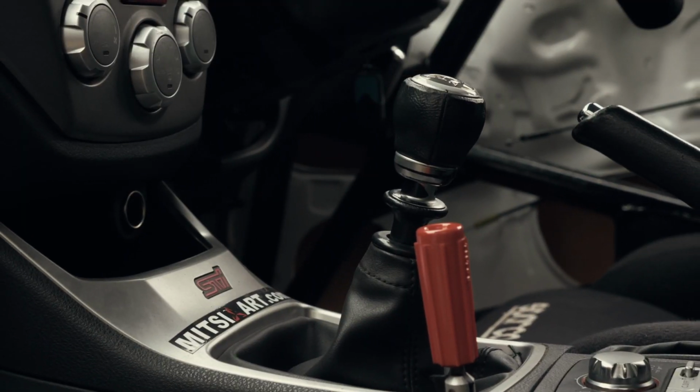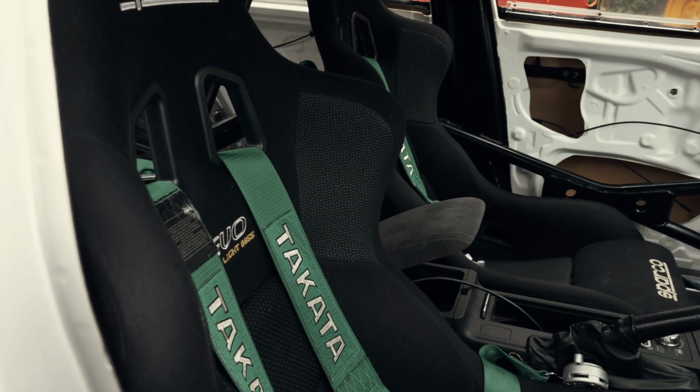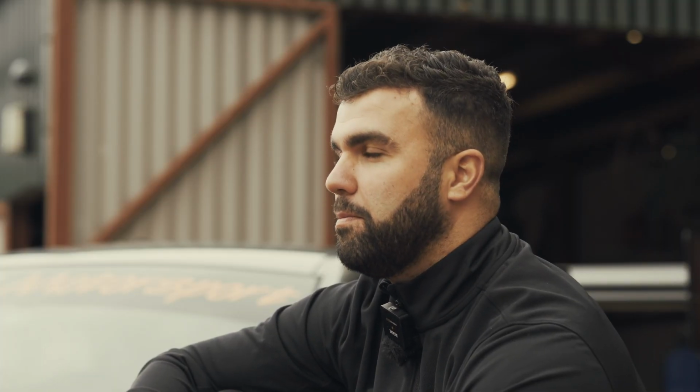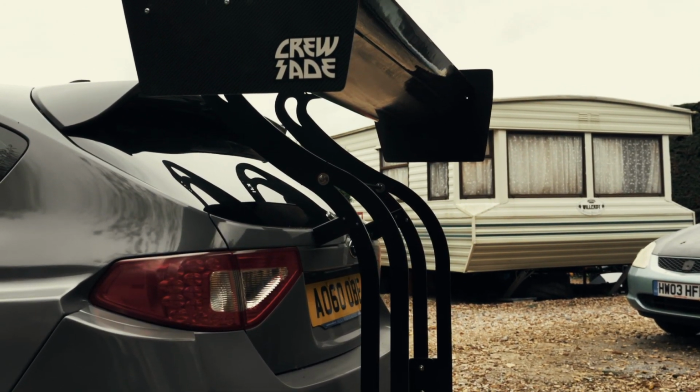Obviously, we usually do a walk-around, but interior-wise, was it half cage or full cage? Full cage. You've got the Sparco bucket seats, fully stripped, swell pot in the back, and this humongous wing. What's going on here then?